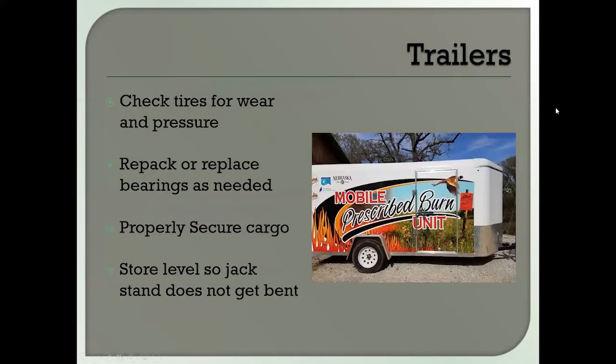If you're pulling a trailer to a burn, either with a UTV on it or ATV or just one of our mobile prescribed burn unit trailers, check tires for wear and pressure. Make sure that the tires are good. We want to check and make sure that the bearings on them are good. So you may need to repack or replace bearings as needed on those trailers. Make sure the cargo is secure.